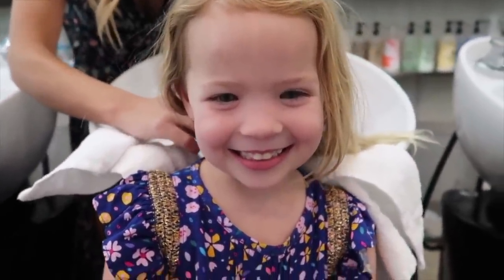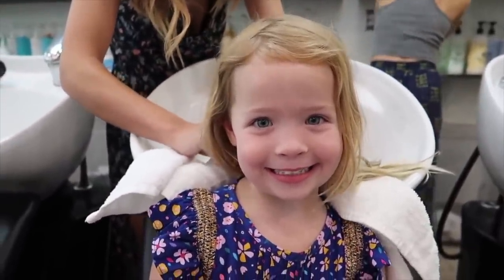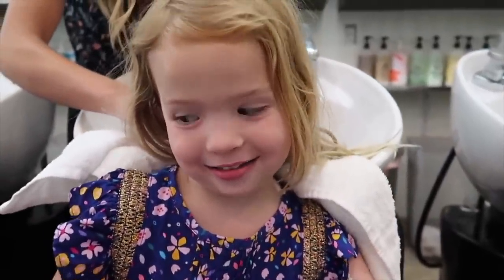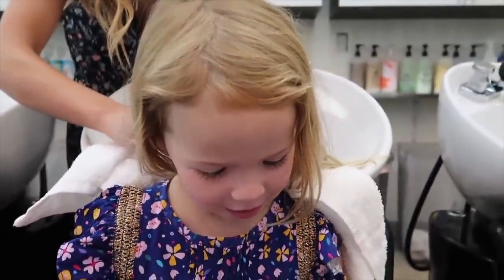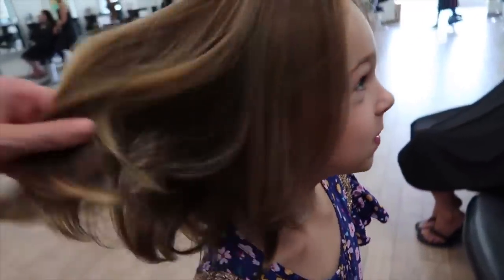You're going to get your hair washed, Maya? Yeah. Are we excited about it now? Good. You want a cookie? Yeah, we had to do a little bit of bribery to get you to sit down here, didn't we? But you have a special chair. Oh, and Addie, your hair looks gorgeous. Let me see your beautiful hair. All right, Maya.